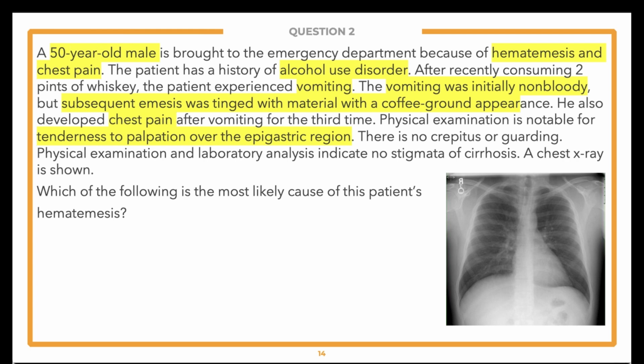50-year-old male is an important thing. You always want to think about who the patient is and the demographic. Hematemesis and chest pain, that's your chief complaint. You want to have an understanding of that. He has alcohol use disorder, that's important. And he's been vomiting, that's important. The transition from the initial non-bloody vomit to the coffee ground appearance later on is important. And from that 3rd time he was vomiting, he had chest pain. That's interesting. And then of course the physical exam gives you a big clue: tenderness to palpation in the epigastric region.